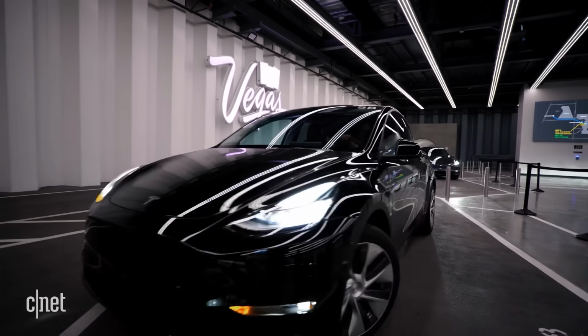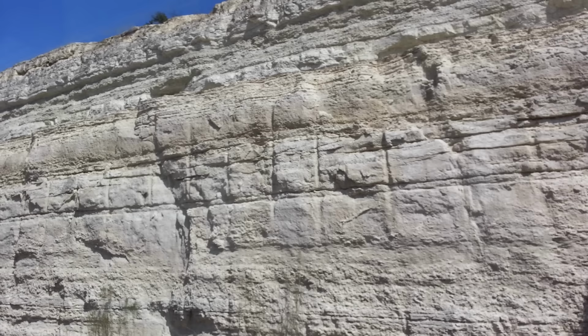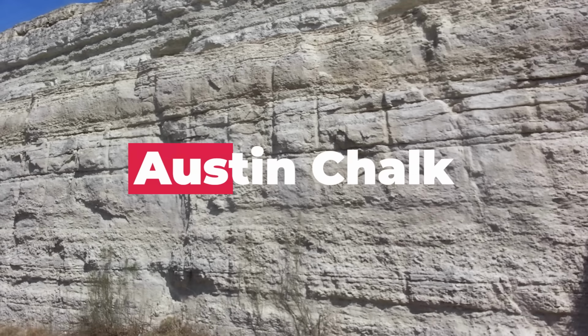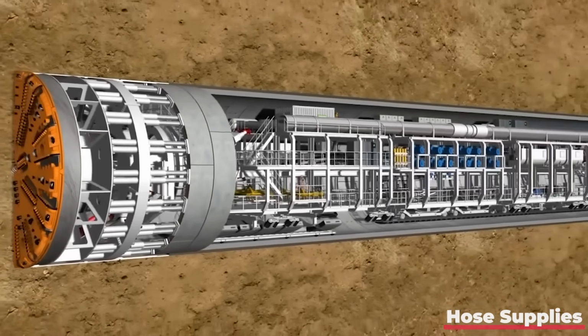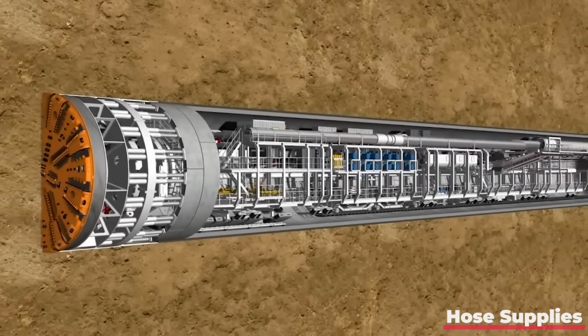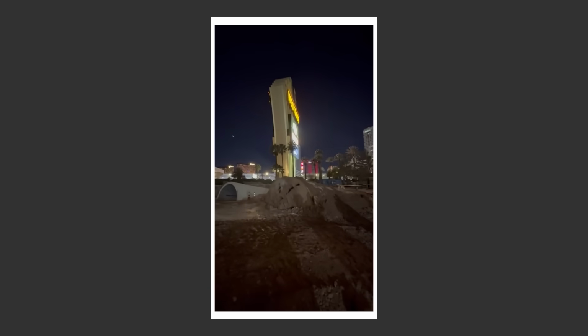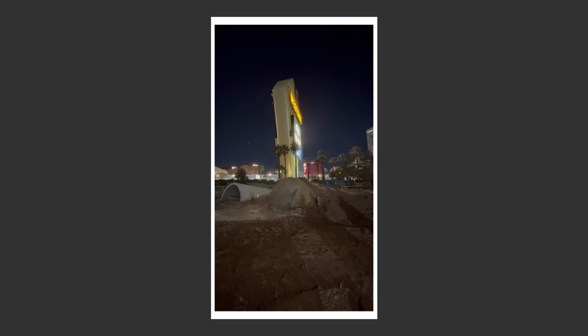And there is one more significant benefit in play here. In this particular case, the Gigafactory is sitting on top of a subsurface material known as Austin Chalk, which is a medium hardness rock that is pretty much as good as it gets for underground tunneling. So we know that the Boring Company can dig under a roadway without causing any issues. Now, what else can they do?